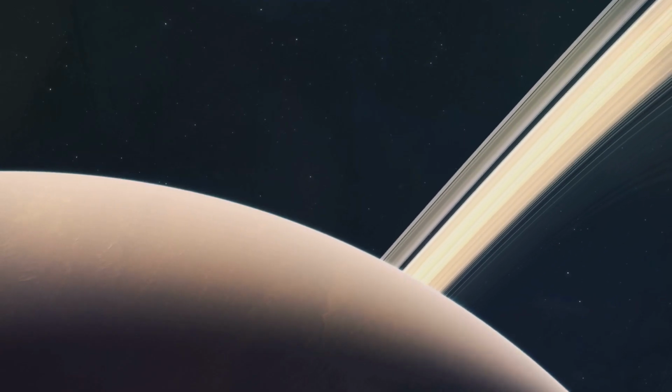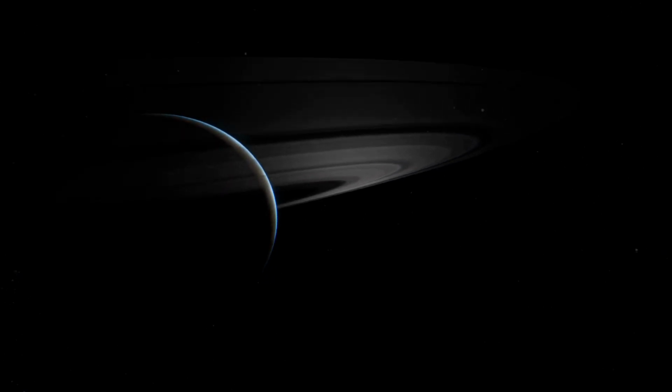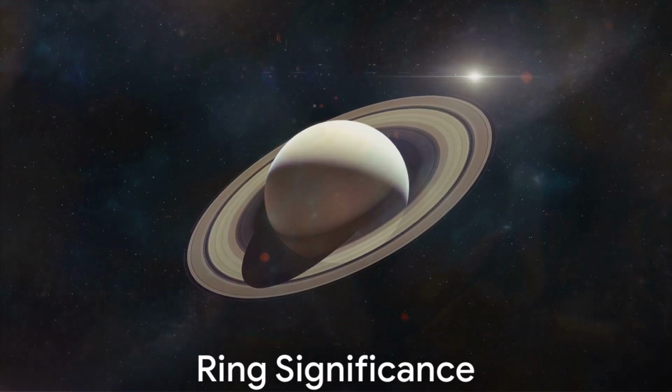I mean, if humans had evolved millions of years earlier or later, Saturn might have just looked like another big planet without its amazing rings.